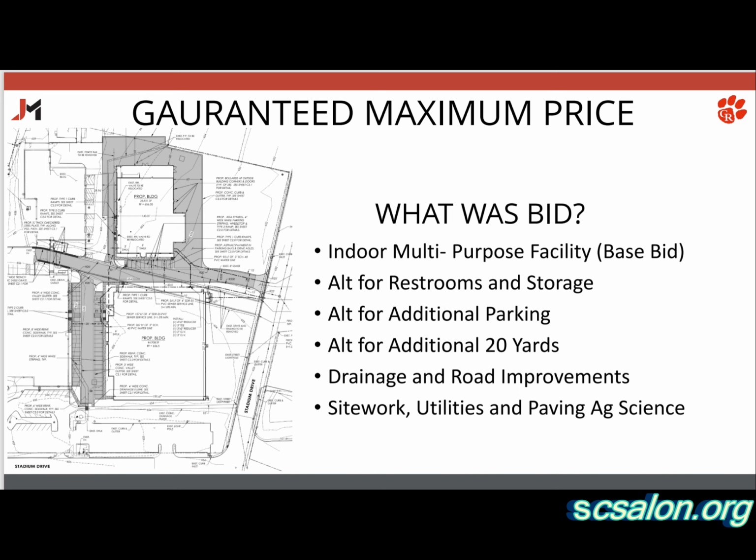Okay, so I don't know if you remember, here's your indoor multipurpose building, right? But within this project, we bid an alternate for some parking on that north side. We've rebuilt this road in this project, which was a separate bond project. And then we also included the earthwork and the paving around the Ag Science building. So all that kind of goes together, but I want to make that clarification because the numbers are higher than what you would think for just the multi-purpose building, okay?